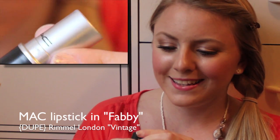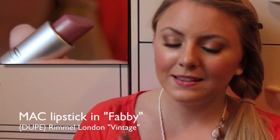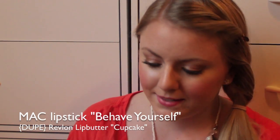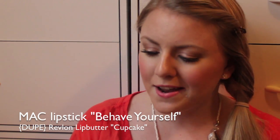The third lipstick is from MAC. Why do I keep saying that? They're all from MAC. And it's in the color Fabby. And this is one of my favorite fall time colors. It's a mauve pink. And the shade that I found that's very similar is from Rimmel London, and it's in the shade Vintage.